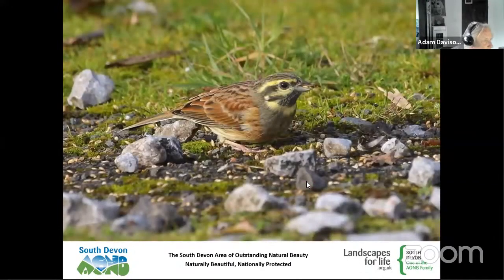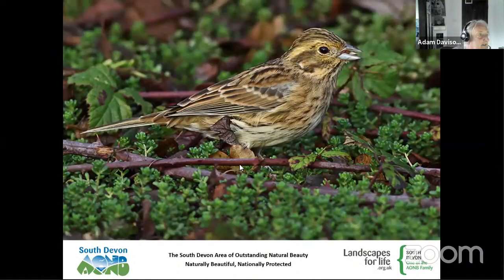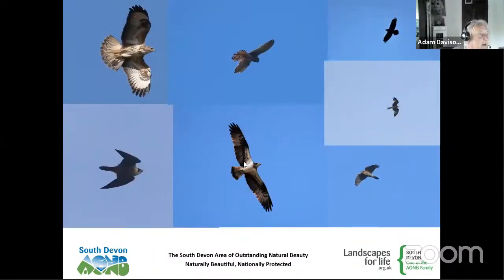So yeah, I just got a couple more cirl buntings there. These are the real stay-at-home birds that don't move far from their nests. There's a nice bright male and a female there. Really quite characteristic birds of the AONB.